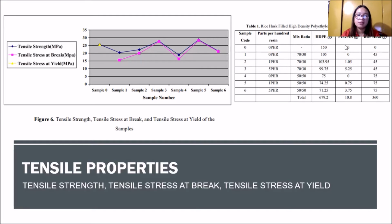However, in sample code number 4, there will be a decrease since sample code number 4 does not have the compatibilizer, and instead there is an increase in the rice husk. Then for sample number 5, there is an observable increase with the introduction of the compatibilizer once again. And for sample code number 6, it is quite different from the expected trend. And I will discuss this later on in the morphology part.